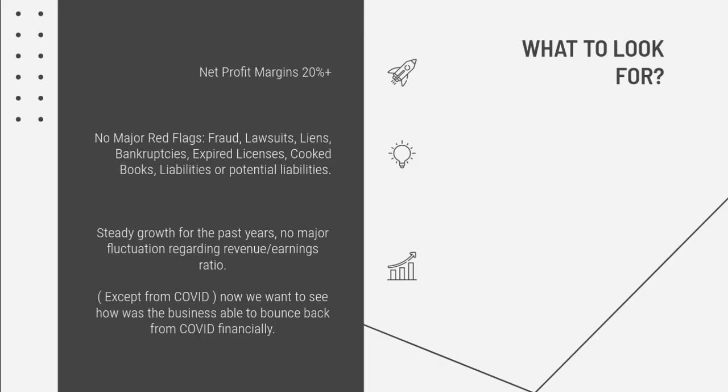Now, no major red flags: fraud, lawsuits, liens, bankruptcies, expired licenses, cookbooks, liabilities, or future and potential liabilities. We look out for that. And the third thing, which is steady growth for the past years, no major fluctuation regarding the revenue to earnings ratio. Now, as you know, COVID affected the marketplace. It affected almost every business. Some possibly, others negatively. But what banks are interested in right now is how was the business able to bounce back from COVID financially.